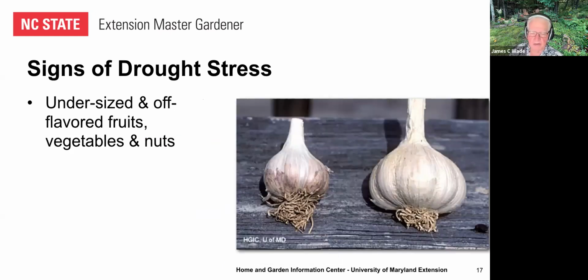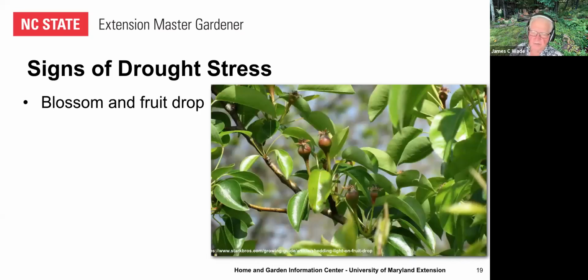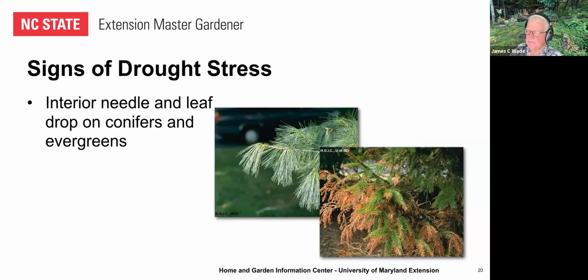Signs of stress might be undersized fruit, vegetables, nuts. These garlic pods, you can see quite a bit of difference in them. And a lot of this is created not just by local rainfall, but just absence of water. So drought stress would best be defined as the absence of sufficient water for the plants to perform as they need to. Another sign might be undersized leaves, limiting growth, blossom, and fruit drop is an important part of drought stress. Interior needles and leaf drop on conifers and evergreens are part of the drought stress we may see.